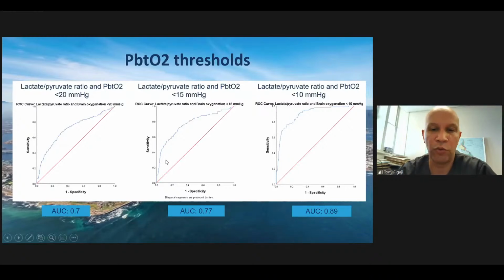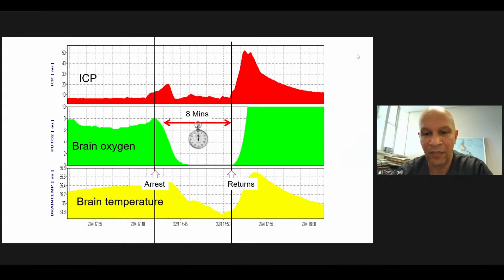This is just another way of showing the same thing. These are receiver operating characteristic curves for brain oxygenation and the lactate pyruvate ratio under a brain oxygenation threshold of 20, 15, and 10. And you can see at 10, that's really when that receiver operating characteristic curve starts looking very, very good in terms of the balance between the sensitivity and specificity of that threshold. This is just to show that it's real.